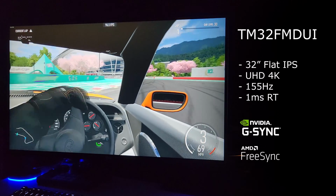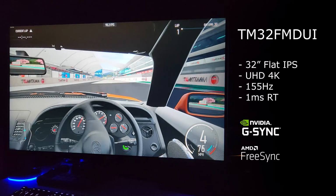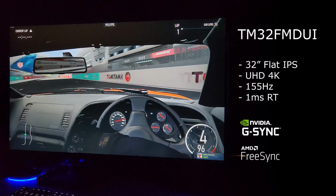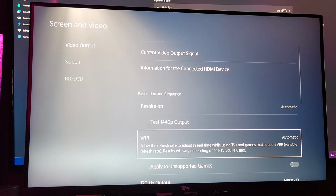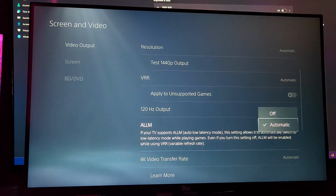The IPS panel, as mentioned before, has great colors out of the box. It covers 90% of the DCI-P3 color space. The response time is 1 ms and it supports both G-Sync as well as FreeSync, which helps retain good details in heavy motion scenes. When it comes to console, you'll get all the bells and whistles here. It supports 120Hz, VRR and ALLM.